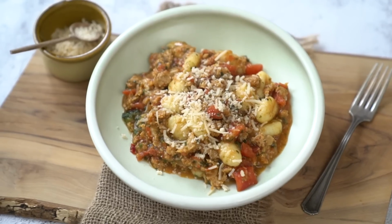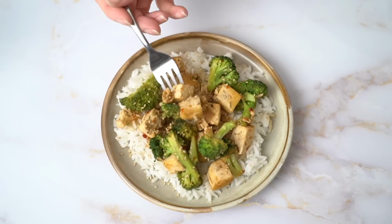Bon appetit. All right, now let's whip up a stupid quick, wildly easy tofu and broccoli dish.